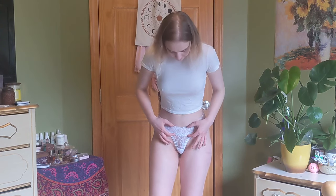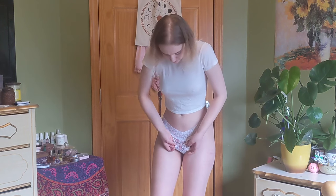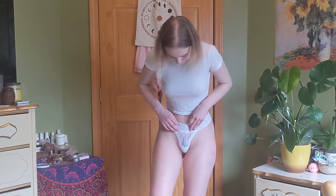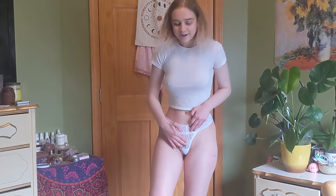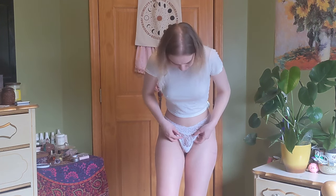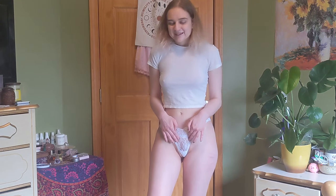What I like about this one is how the top here is a separate piece from the bottom, and it's got a, I don't know, such a pretty pattern. It's got these little flowers that are a little different from what I've seen, and kind of webs down like spider webs, but like cute spider webs.